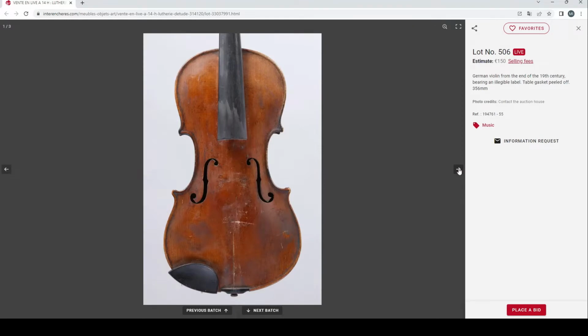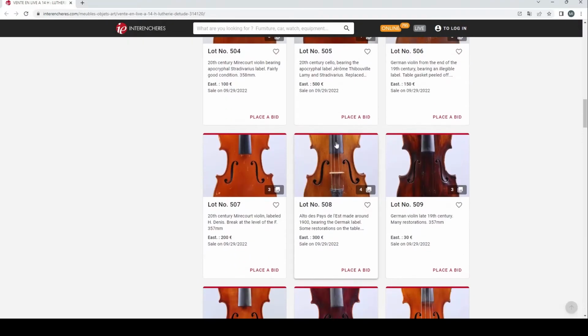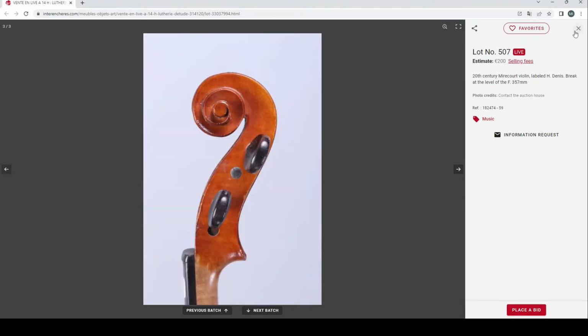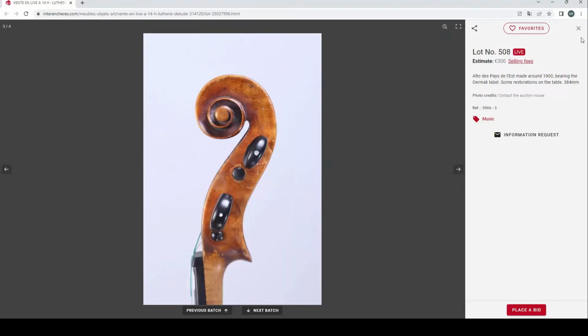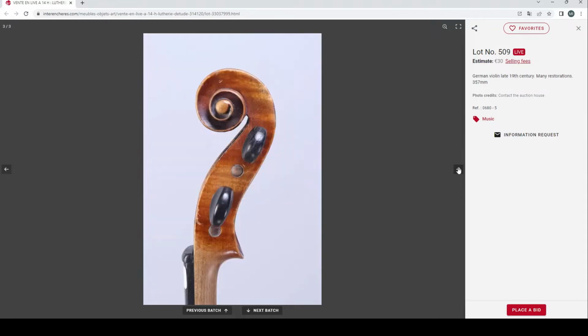German violin from the end of the 19th century, 150. There's nothing too crazy about that one. 20th century Miracle violin labelled H. Dennis, 200. Is that Viola, made around 1900. 384 length back, it's quite small, €300. German violin, late 19th century. That Hopf kind of model, €30.